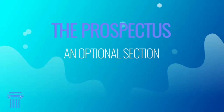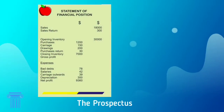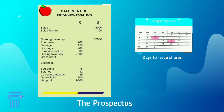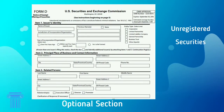There are two major sections of the S-1, the prospectus and an optional section. In the prospectus, Angela's team provides historical and financial information about Angela's Apples, when it will issue shares, and key information investors look for. In the second, optional section, companies can provide information about unregistered securities.